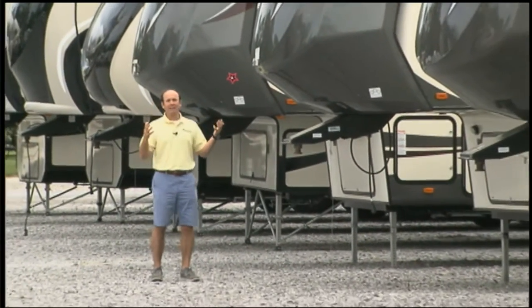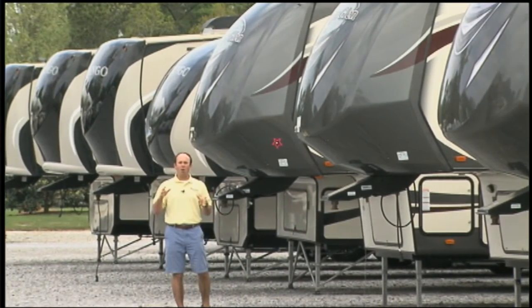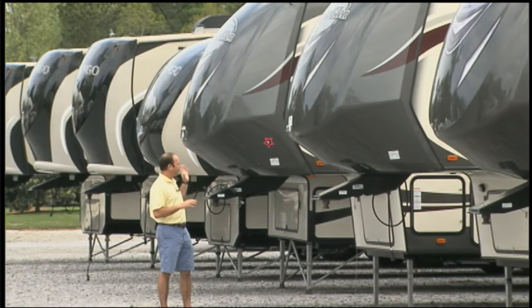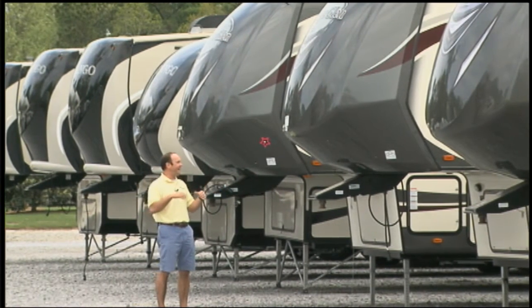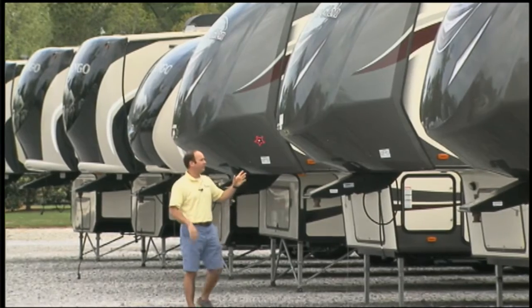I'm just walking down the line here. The first one here behind me, this is a brand new unit that just came in. This is the 337 bar. And it's a standard typical floor plan with a big nice couch across the back. Not great big. It's not as big as some of the 42 footers, the 368s and that kind of stuff. But I just want to point it out because it's a very good selling floor plan for us.